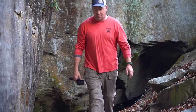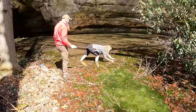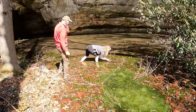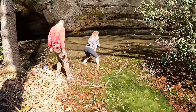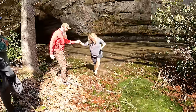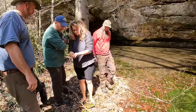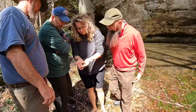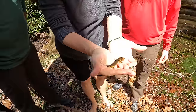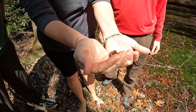Incredible. Bryce managed to find a salamander. Yeah. Oh, you got one. What'd you get? A newt. A newt! He turned me into a newt. Red-spotted newt. So what's the difference between a newt and a salamander? A newt is a type of salamander. Ah. Like a toad's a type of frog.